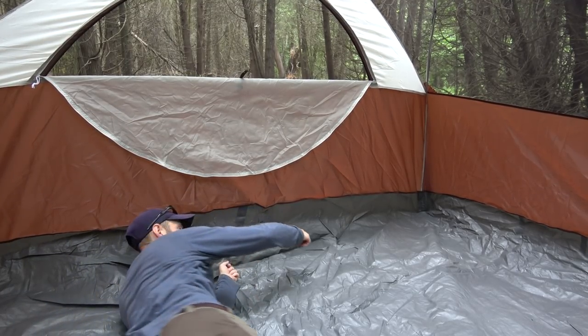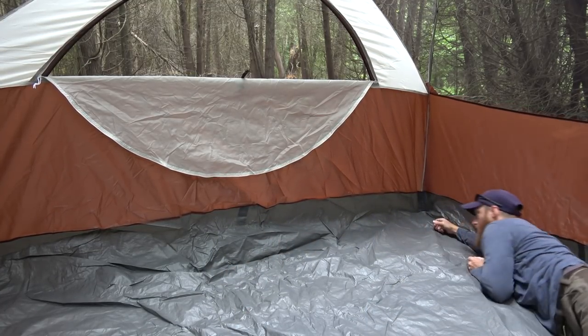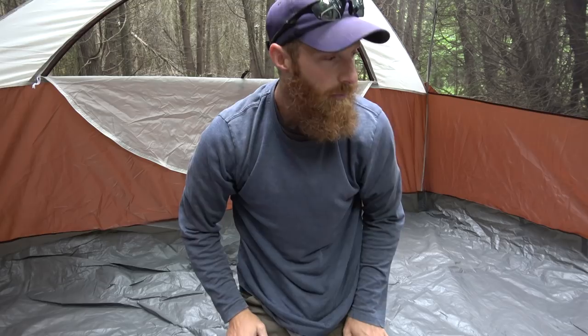That's one man, two man, three man-ish. Four man. So they're a little shy on their measurements of a five man tent, but I could probably fit five men in here. I wouldn't want to, but you probably could. Now let's go set up the small tent.